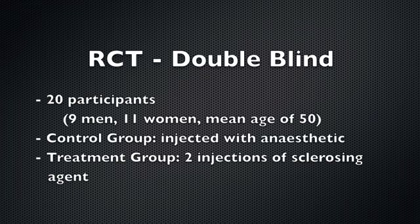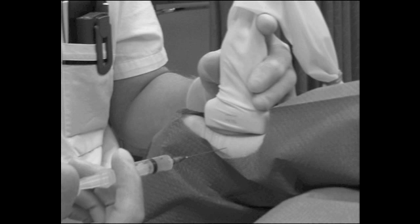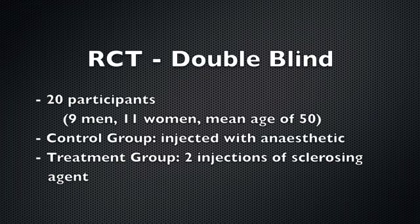A randomized control trial tested the effectiveness of sclerotherapy in reducing the chronic pain of Achilles tendinopathy. This was done by comparing injections of a sclerosing agent with a temporary anesthetic. The study had 20 participants, all with long-term midportion Achilles tendinopathy. The study was conducted in a double-blind fashion. Results were based on pain level during Achilles tendon loading activity. They also used Doppler ultrasound to investigate if there was a visible difference in the number of neovessels.